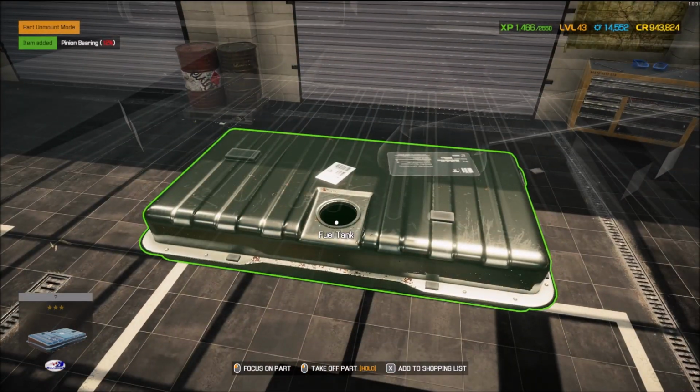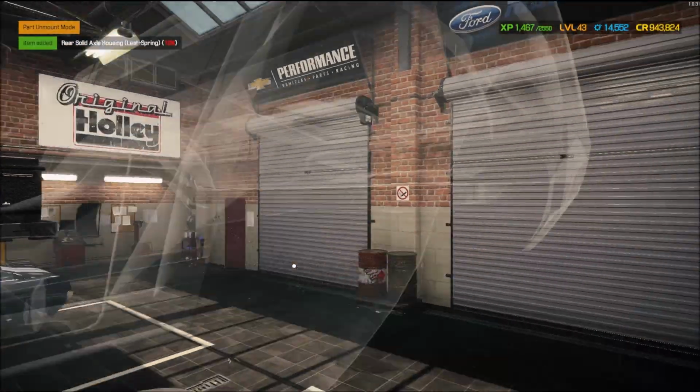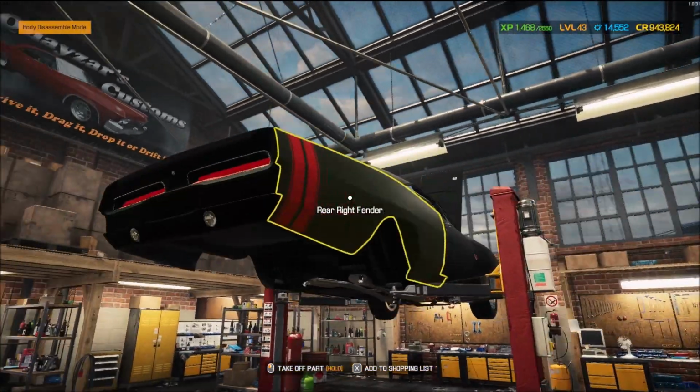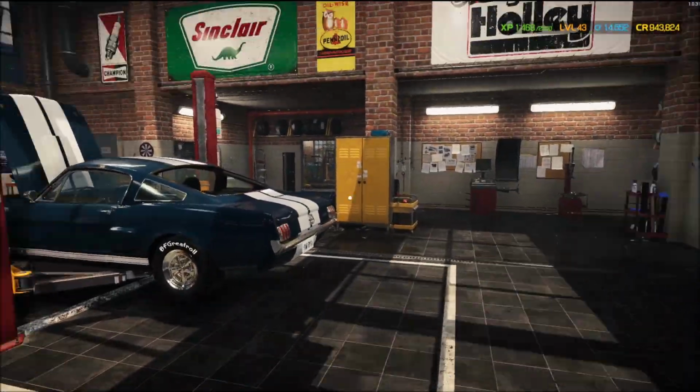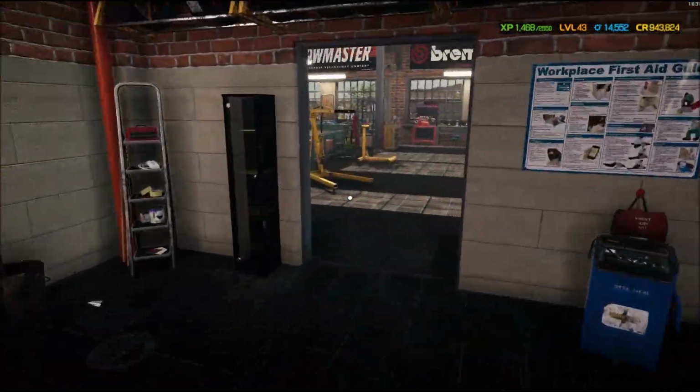So yeah, fuel tank has to go because that's out there. All right. The whole rear end underneath this Dom Toretto Charger has been. Dom Toretto does not have the red stripes on it, though. I like the red stripes on it.